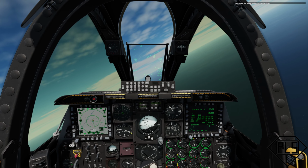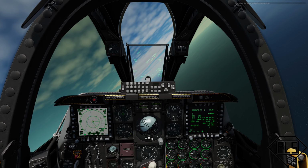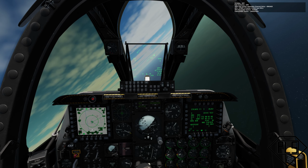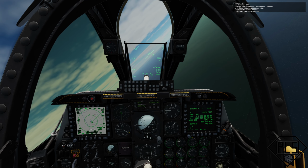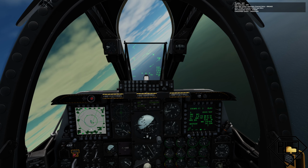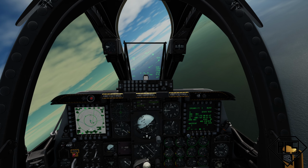Let's review the single engine failure checklist. Throttle, off. SAS switches, off. Yaw SAS switch, operable channel only, engage. APU, start, if below 15,000 feet MSL. APU generator switch, power. Crossfeed switch, crossfeed.